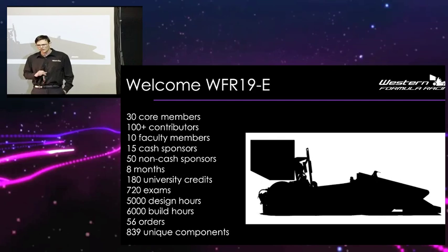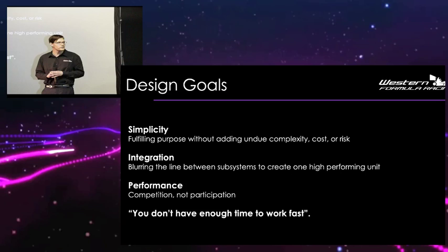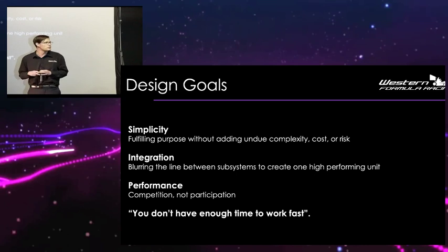Now, at the beginning of the year, we sat down with all of our subsystem leads, and we got them to write out things that they thought would be on an awesome car, on an awesome vehicle design. And by taking that information and compiling it, we were able to develop 3 design goals. That's simplicity, integration, and performance. Simplicity, we're building the first EV. We want to mitigate risk. Integration, we're building a new car from the ground up. We want systems to work in tandem. And performance, we work hard, we want to compete.